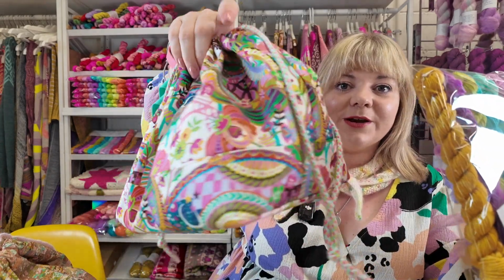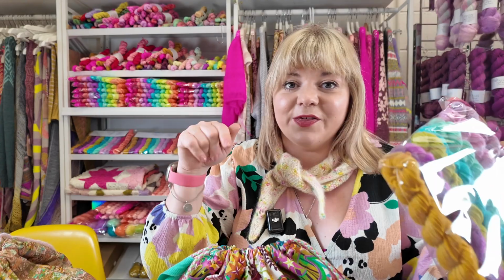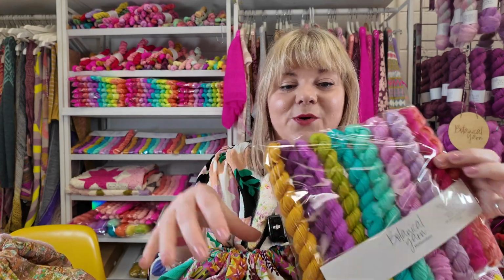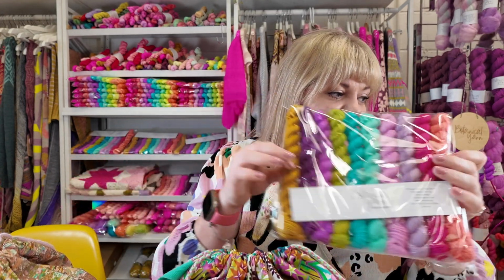We're calling this fabric Carnival. I just love the print. Somebody on Instagram has made a dress out of this fabric. I think I'd need to remortgage, not that I have a mortgage, but it's quite expensive fabric, so to make a dress would be quite expensive. But I digress. There's the mini skein set available in 4-ply or DK.